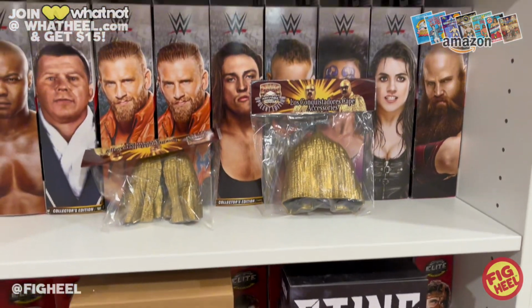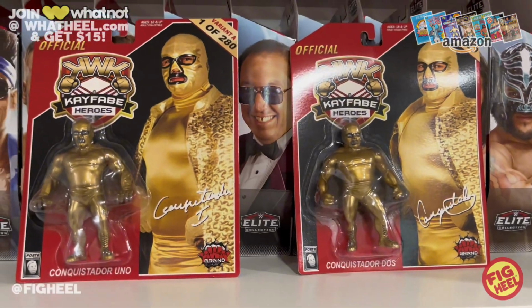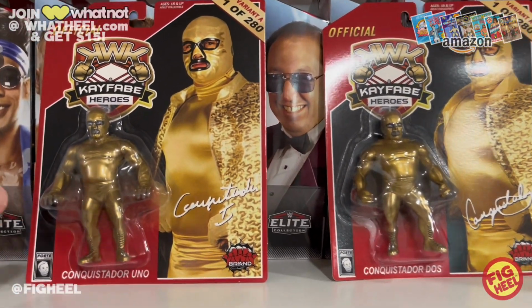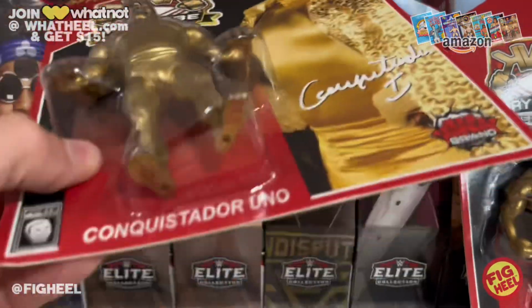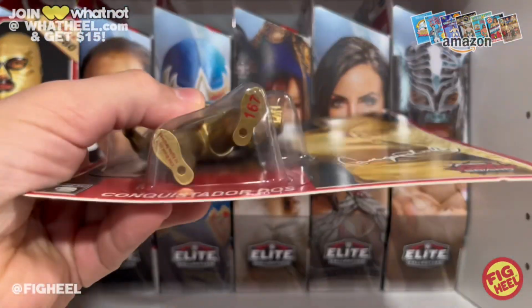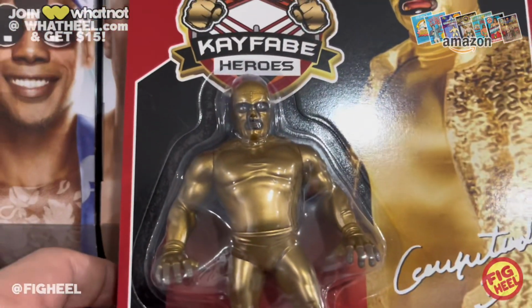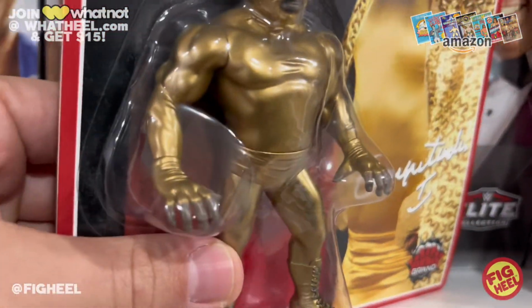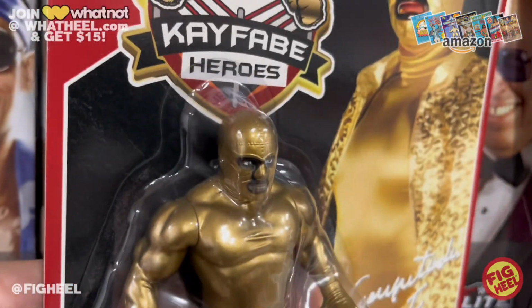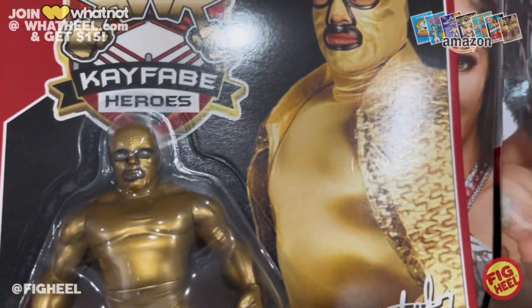And then, from KWK Kayfabe Heroes, I got my Conquistador Uno and Dos. Here's the variant A, limited to 280. 238 on Uno. 167 on Dos. And this is the standard where it's like all gold. My only qualm with this is that the fingers are very, very dark, chocolatey. Doesn't really match the flesh tone of these guys at all.